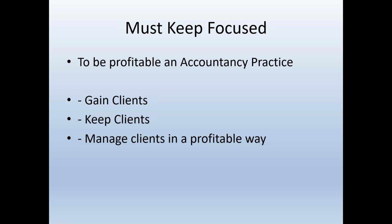But I think it's important to keep focused. If you want to have a profitable accountancy practice, it basically boils down to gaining clients, which you can effectively say is through the advertising and marketing element, the networking element and the reputation element. It boils down to keeping clients. A lot of that's to do with making sure you're doing the correct job, making sure you're up to date with the tax, and you're processing everything correctly. And the other thing is making sure that you manage clients in a profitable way. There's no shortage of accountants out there that are very busy but don't make any money.